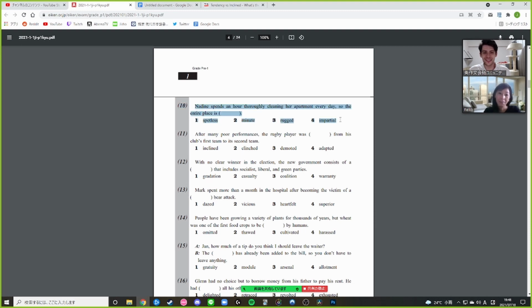Before the lesson, we ask that you please search any words that you didn't know. So Reiko-san, we're doing pre-1 level, so very difficult words today. Yeah, it's really difficult. So I searched a lot of words. I see. For question 10, were there any words that you searched and you had some questions about or didn't quite understand?